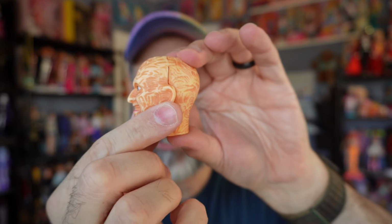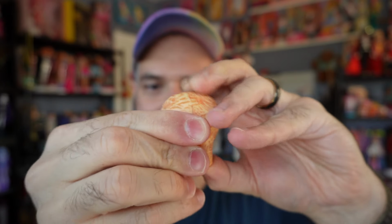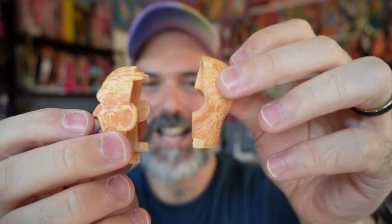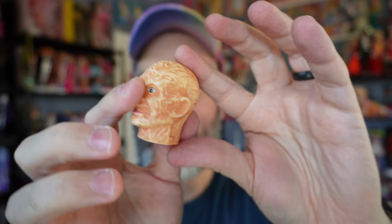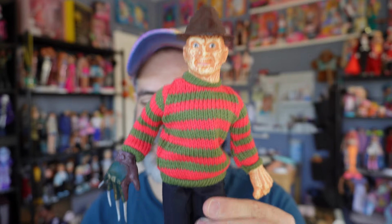So here's Freddy's head. It is actually two separate pieces. You just kind of clip it over top of the figure's head, and there you have Freddy. And that's it. So let me dress him up and we'll see what he looks like. All right, here he is.